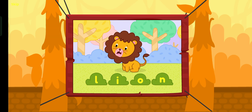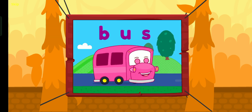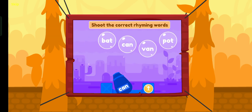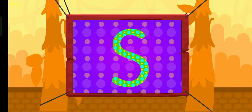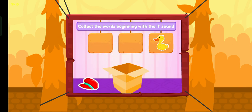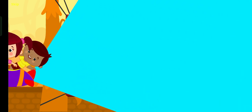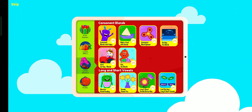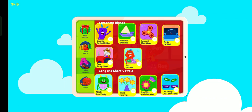Kids will sing along to alphabet songs and learn ABCs easily. Kidlow English is filled with exciting games, such as popping bubbles, splatting jellies, tracing, sorting, puzzles, and many more. Kids will have an amazing time while learning English. There is a complete phonics section, too, which has more than 100 songs and activities.